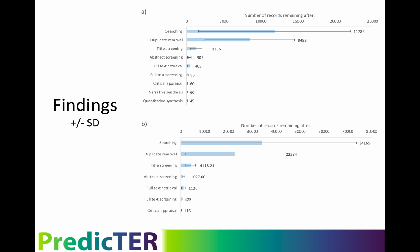But these were the findings of the evidence base. Up at the top we see systematic reviews and the average amount of evidence. For example, the number of search results on average was 12,000. And after duplicate removal, this dropped to about 8,500. And you can see the progression of evidence through the evidence synthesis process.